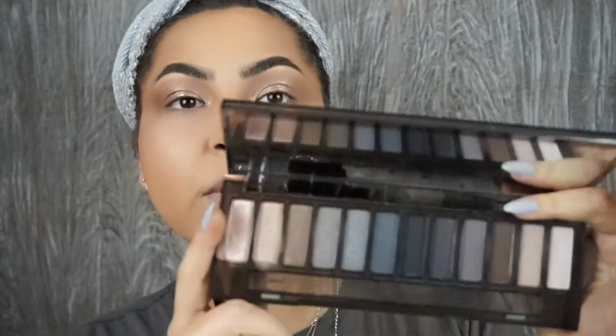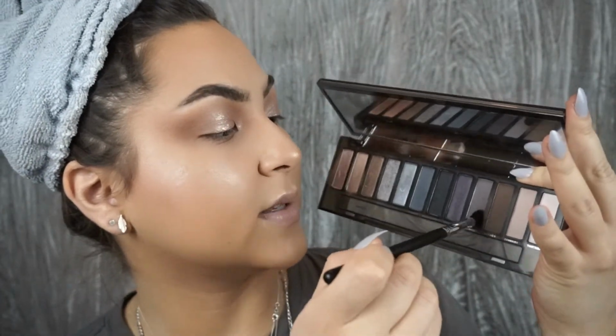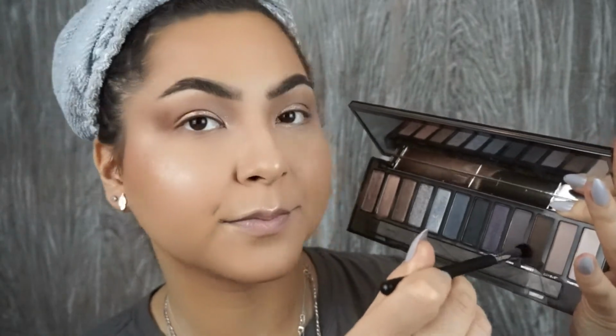Next, I'm going to show you one of my favorite tricks that I've liked to use recently. I am going to mix these two shades right here, Password and Whiskey. I'm just going to mix them on a small blending brush, tap off the excess, and take some sort of lip gloss or a cream or whatever you have at home that has this flat edge right here. And this trick is not new, but it's new to me.